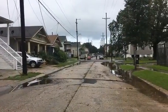Just going to give you an update on what Mid-City looks like a day after we got some pretty severe flooding. We apparently got up to 8 inches of rain in some areas, and the street I'm standing in yesterday had water just up above my waist. So I'm going to give you a look around the neighborhood.